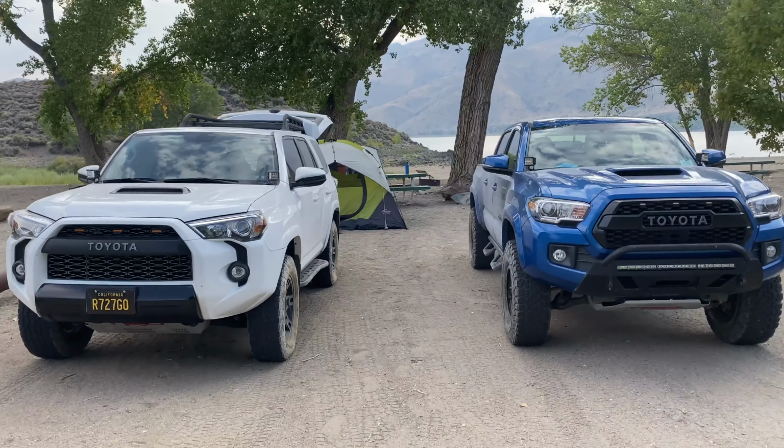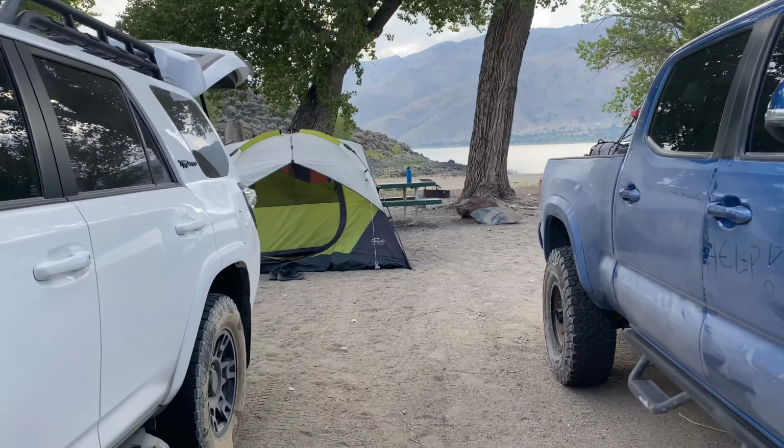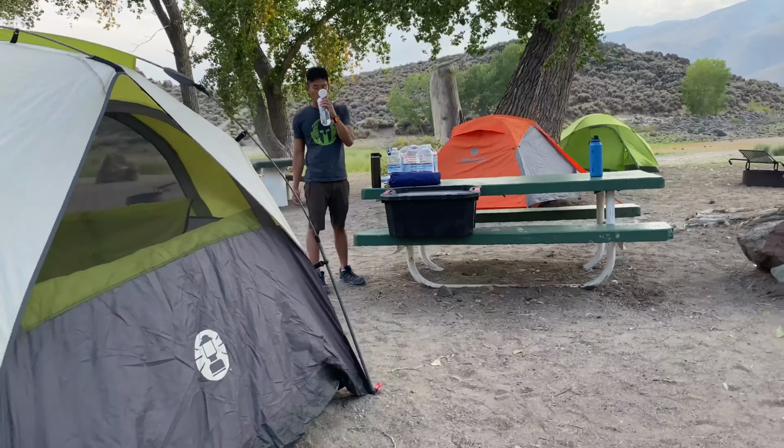Our first campground for the night was Topaz Lake Campground. This campground is located just past the California state line into Nevada. It was a perfect area for the night as we continue up north towards Lassen National Park.